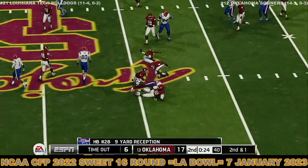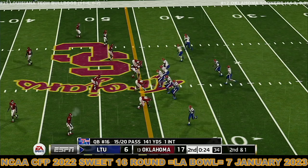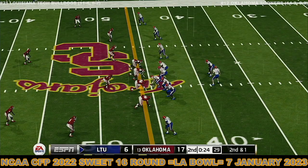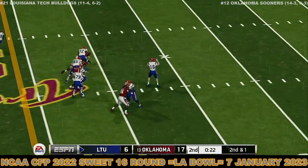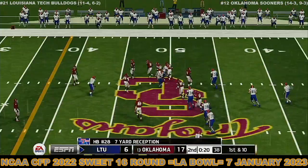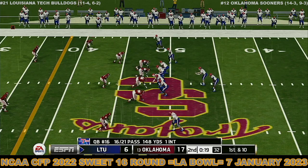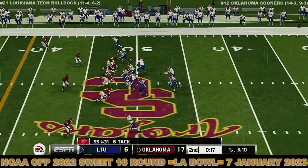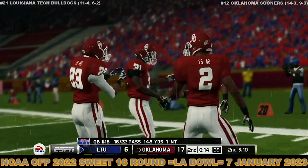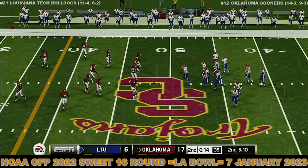Fires out quickly to the tailback. Tackle at the 45-yard line. You can tell he's got a lot of faith in his wide receivers. Even when he's a little bit off target, they can pull it in and make something happen. And he's taken down at the 48-yard line. That makes it first and 10. Quick throw, incomplete, one on his receiver. So it's second and 10, ball on the 48.